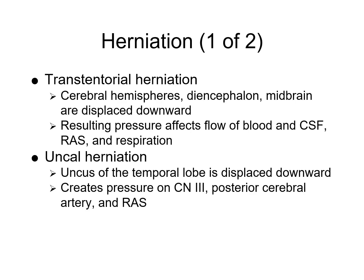If a mass, such as a blood clot or a tumor, gets large enough, it can displace the brain tissue, causing herniation. There's a few different types of herniation. In the transtentorial herniation, the cerebral hemispheres, the diencephalon, and the midbrain are pushed or displaced downward, and that would affect the flow of the blood, the cerebral spinal fluid, the reticular activating system, and the respirations. The uncal or uncinate herniation occurs when the uncus of the temporal lobe is displaced, pushing down past the tentorium cerebelli, putting pressure on the third cranial nerve, the cerebral artery, and the reticular activating system.